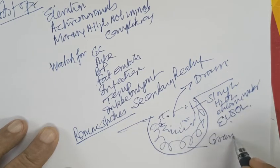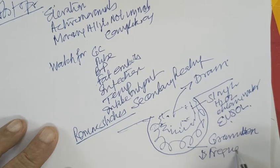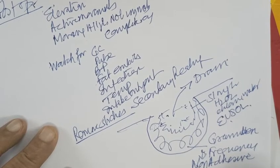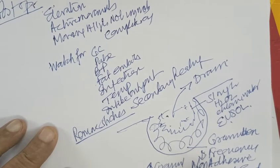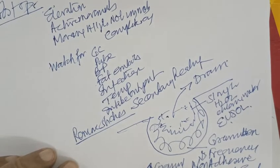Granulation is promoted by decreasing frequency of dressing, using non-adhesive dressing, and sometimes using scarlet red. Supposing there is increased granulation, you deal with it by hypertonic saline, or by silver nitrate stick, so you actually burn the granulation by the silver nitrate stick.